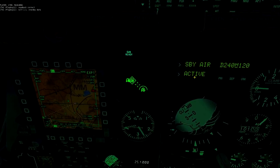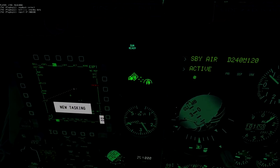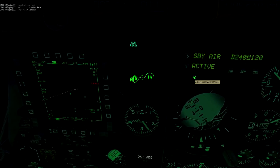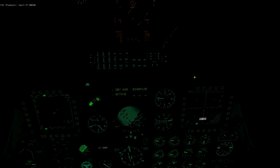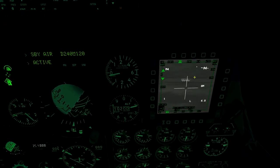Colt 1-1. Standby data. Alright, get rid of my report, new tasking. IP inbound. I'm gonna hook this target. TMS up short. TMS up long to set my SPI. And let's see what we can see on the TGP. Slewing my TGP to my SPI. China hat forward long. China hat forward short to increase my field of view.